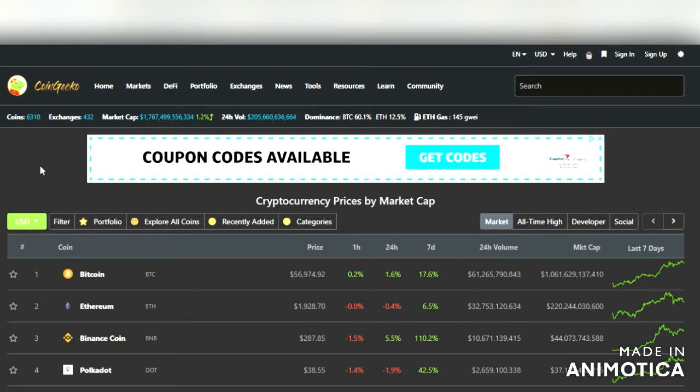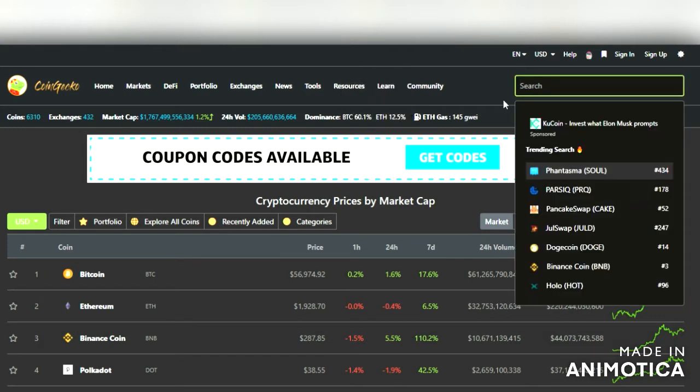We see Bitcoin dominance is back up around 60%. We're seeing the gas fees on ETH come down a little bit, which is good, right? Trending coins right now on CoinGecko: Sol, PRQ, Cake, Jeweled, Dogecoin, BNB, and Hollow.